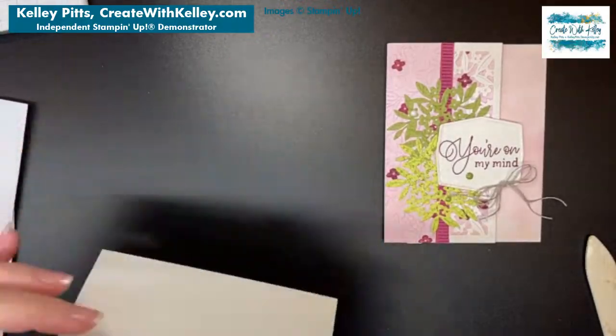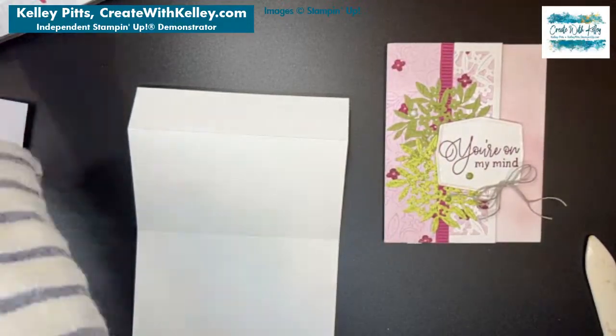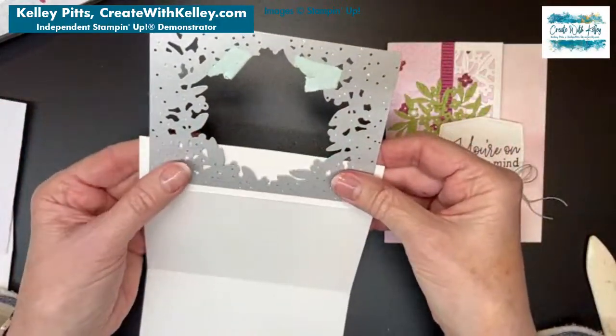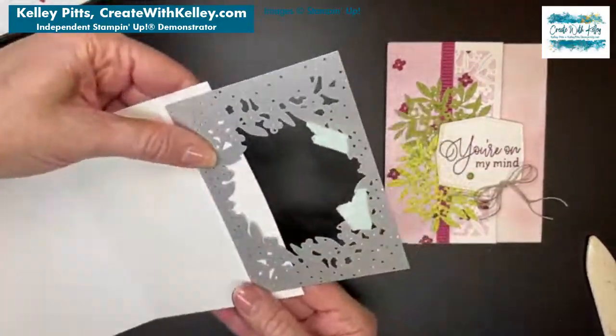Then we took this piece and took it to the die cutting machine with the die, this big floral detail die, and we put it in the machine like this. Okay, so once again, another lovely way to use this die.